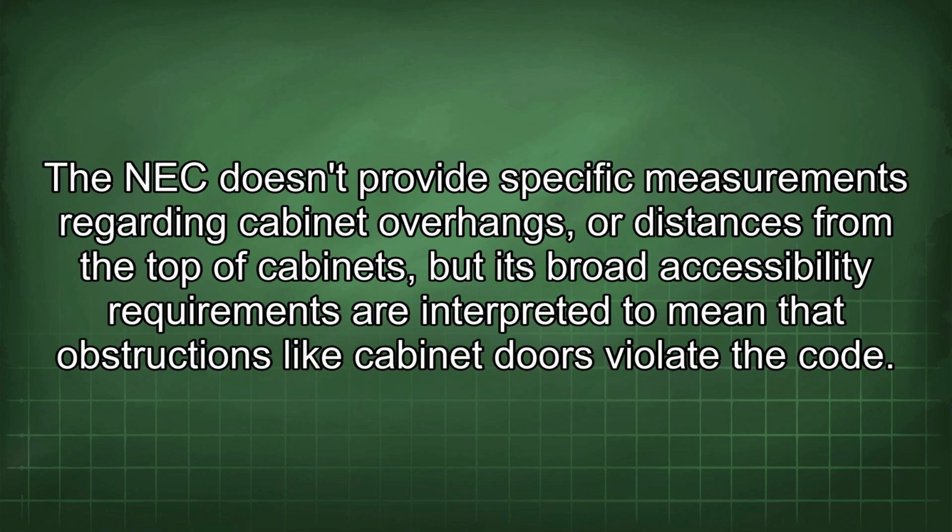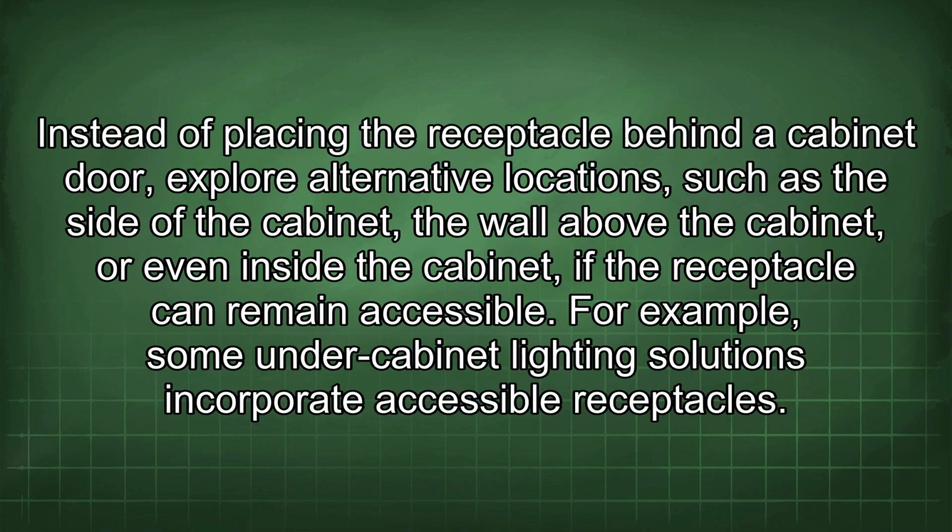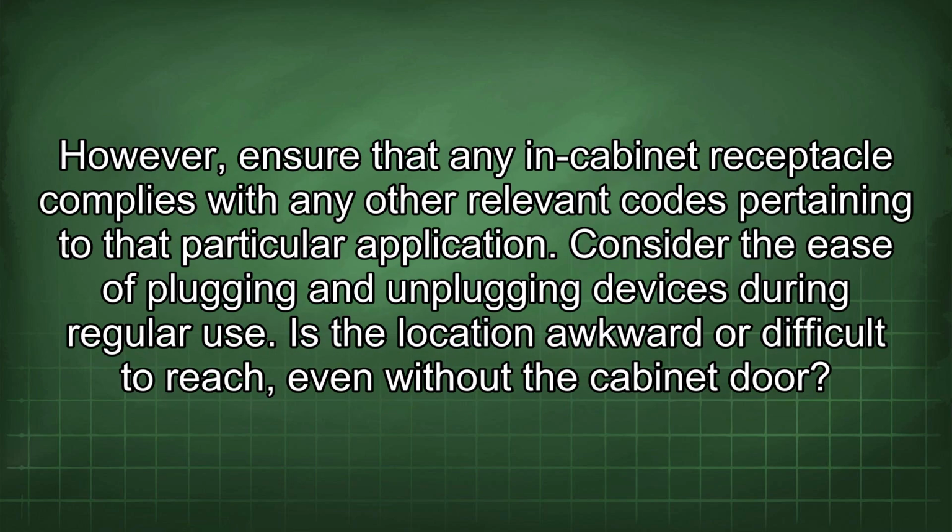The NEC doesn't provide specific measurements regarding cabinet overhangs or distances from the top of cabinets, but its broad accessibility requirements are interpreted to mean that obstructions like cabinet doors violate the code. Instead of placing the receptacle behind a cabinet door, explore alternative locations, such as the side of the cabinet, the wall above the cabinet, or even inside the cabinet, if the receptacle can remain accessible. For example, some under-cabinet lighting solutions incorporate accessible receptacles. However, ensure that any in-cabinet receptacle complies with any other relevant codes pertaining to the particular application.